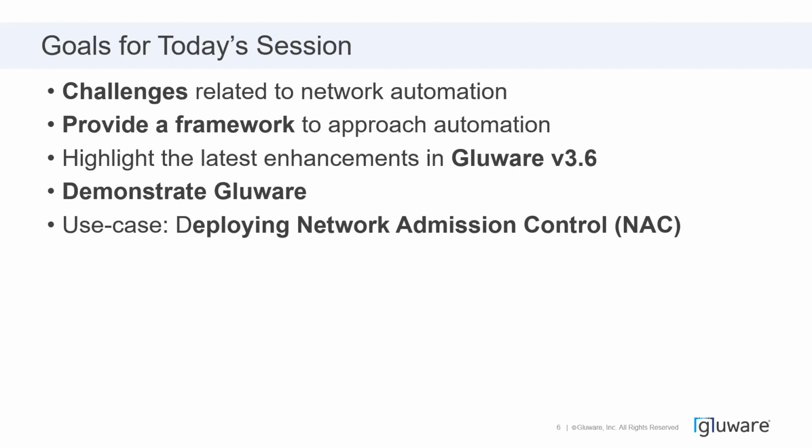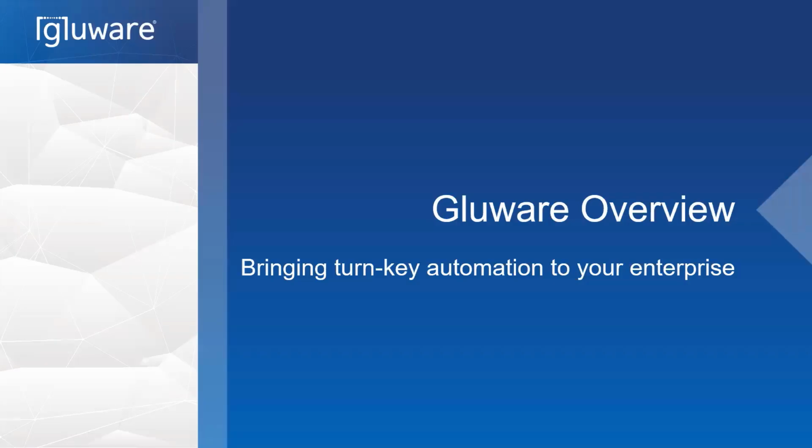Next, at ONUG just a few weeks ago, we announced Gluware 3.6, so we're going to highlight a couple of those latest enhancements in the latest version of software that we've released. Two-thirds of this session today are demonstrations. So we have an end-to-end demonstration using Gluware, a day in the life. And then we have a very specific use case that we've been helping customers with, which is deploying Network Administration Controller, NAC, on switches. I think you'll find these interesting as you look at the challenge of automating complex tasks. So let's jump into this and look at how we can help bring turnkey automation to your enterprise.